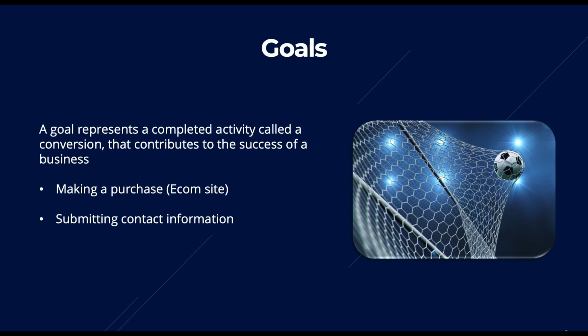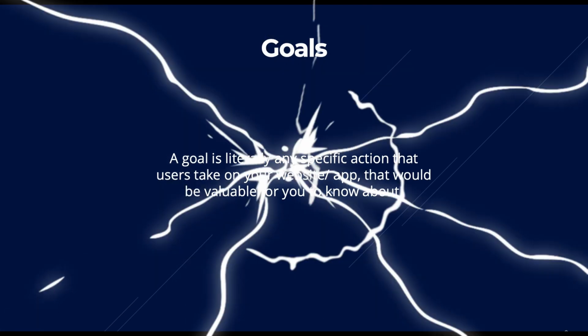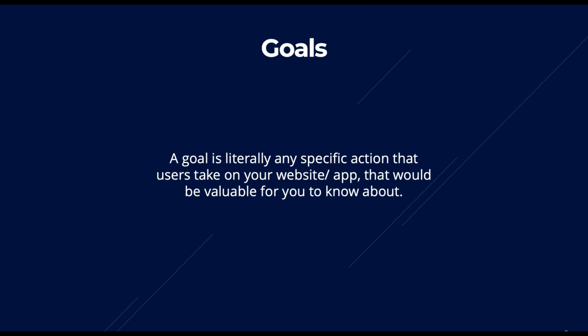If you own a gaming app, then potentially you'd want to set up a goal when users complete a level in the game, as then they're more likely to pay for your additional upsells. A goal is literally any specific action that users take on your website that would be valuable for you to know about. If you don't set up goals, then all you can measure is how many users are coming to your website. And yes, you can be focused on growing that, but if those users aren't completing those specific actions, which are valuable to your business, then it's going to be really hard for you to grow your business going forward. Hopefully now you understand exactly why it's so important to set up goals in your Google Analytics account.